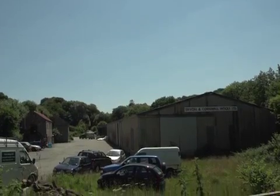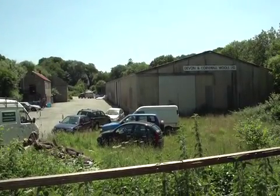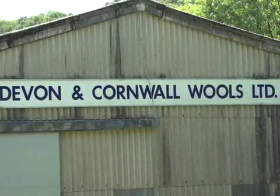But before 1960 it was actually run by Blamey and Morcom's. They owned lots of things in the town, coal yards, farm machinery, all kinds of businesses. But in about 1961, it was taken over by Devon and Cornwall Wools, what it's called now, and they are subcontractors for the British Wool Marketing Board.